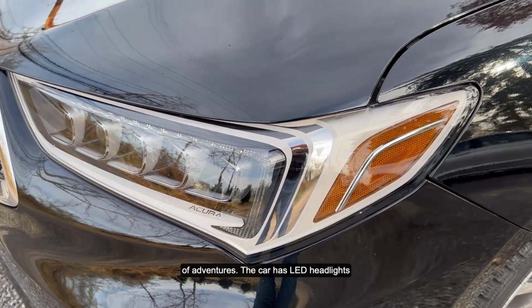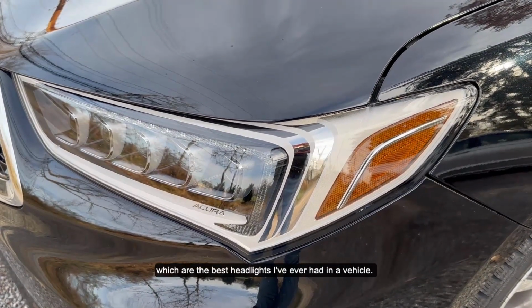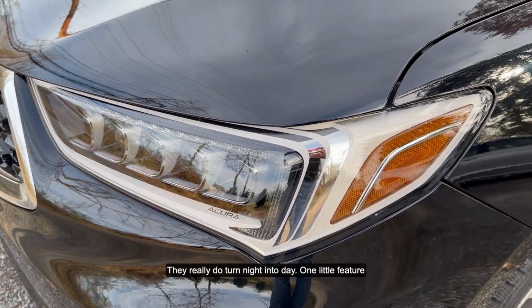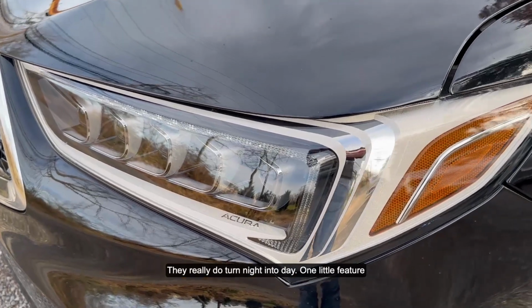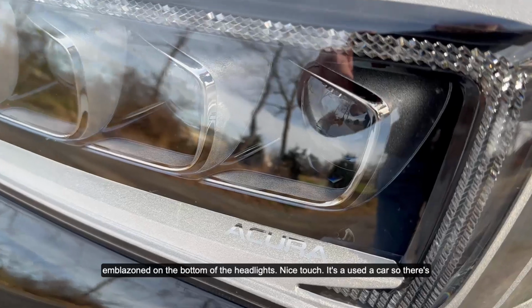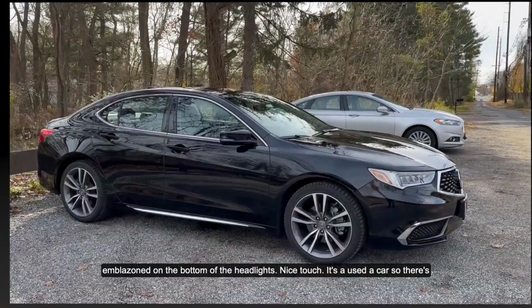The car has LED headlights, which are the best headlights I've ever had in a vehicle. They really do turn night into day. One little hidden thing I like is the Acura logo emblazoned on the bottom of the headlights. Nice touch.